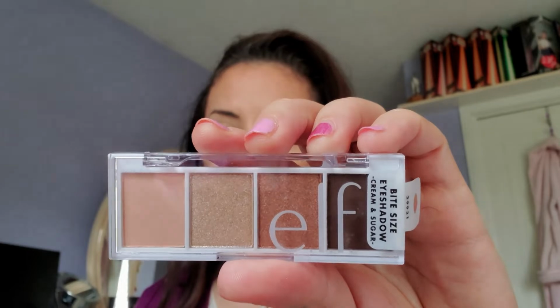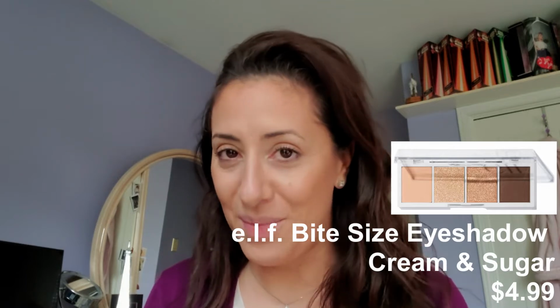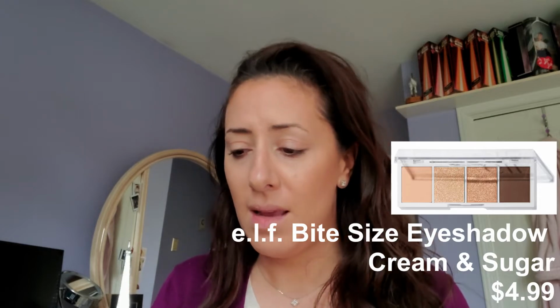Using the new eyeshadow bite size palette, Cream and Sugar by e.l.f. There it is. And yeah, we're just gonna give this a go. I just said, I have so many eyeshadow palettes and I'm using the smallest little thing with 4 options. But you know what? That's sometimes all you need. Don't you have palettes that are just ginormous and they have like 19 shadows and you use 3? So it's like, might as well just do that.